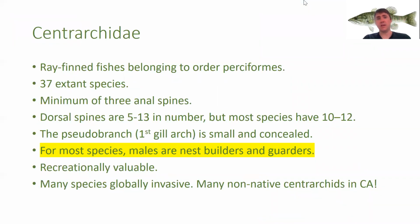We're going to focus on the family Centrarchidae. So Centrarchidae is below, within the order Perciformes. There's only 37 extant species. These all have a minimum of 3 anal spines, dorsal spines that range from 5 to 13 in number. Most of the species have 10 to 12. The pseudobranch or first gill arch is very small and concealed.